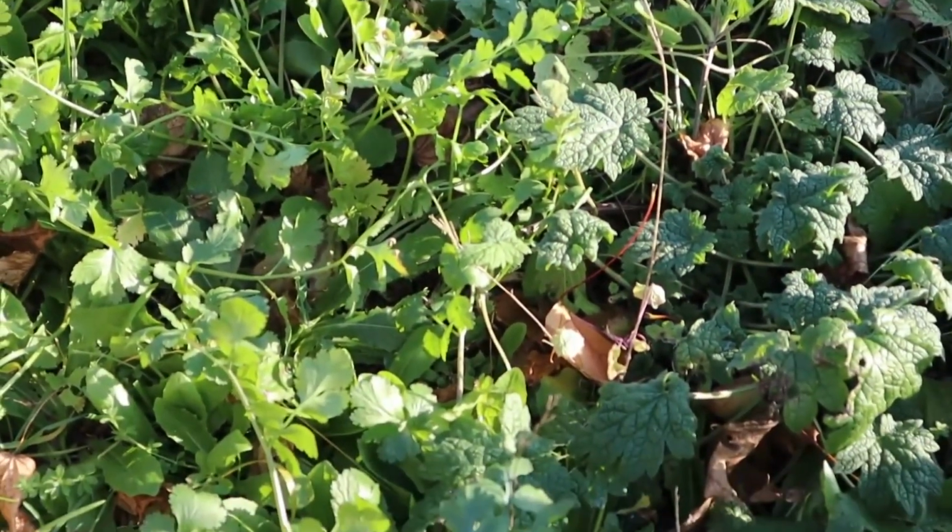The next veggie might sound like a spice, but it once ruled spring gardens across the Midwest. Coriander root isn't just a side product.